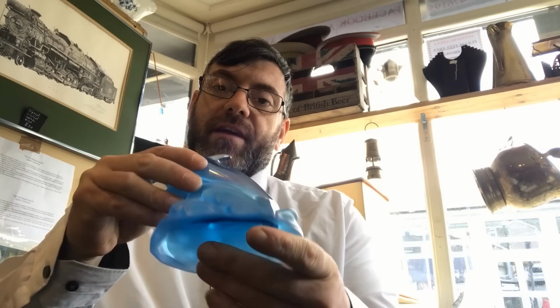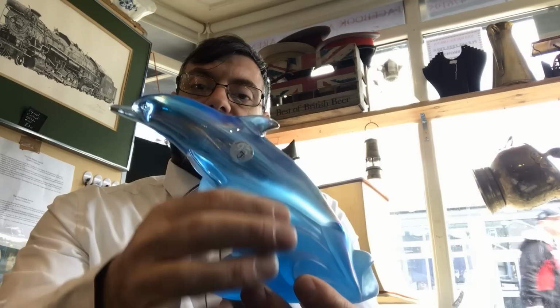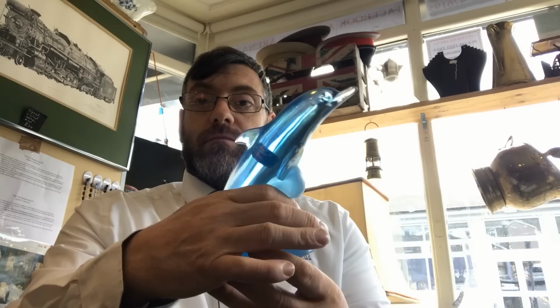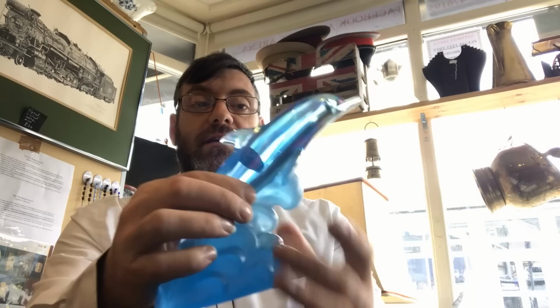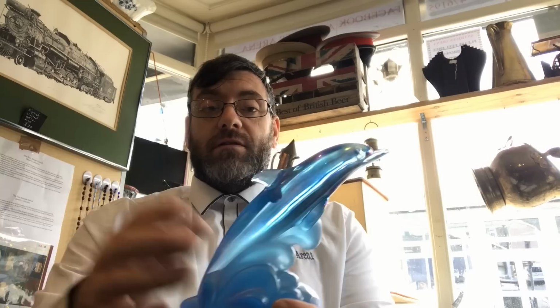So we've got a beautiful blue glass dolphin produced by Fenton in perfect condition, and it cost me £1.50. I know, the original label and all, absolutely stunning, and this is 8-9 inches long. Really nice bit of art glass there. So we're gonna have a little look now, see what they're worth. They may not be worth a fortune, but I can tell you now, either way, it's gonna be worth a lot more than the £2 I paid for it. But let's have a look.